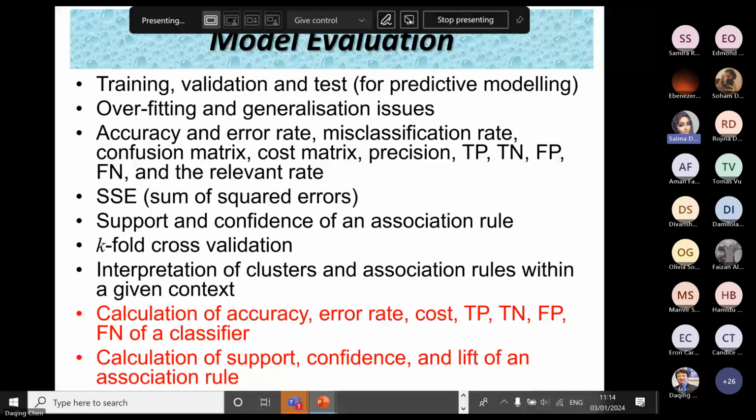Sorry, sir, you said we're not allowed a calculator, but can we leave them as fractions? Say if it's 3/4, just leave it as 3/4. That's fine, okay? You don't have to give really decimal numbers. You can leave your answers as fractions, okay?